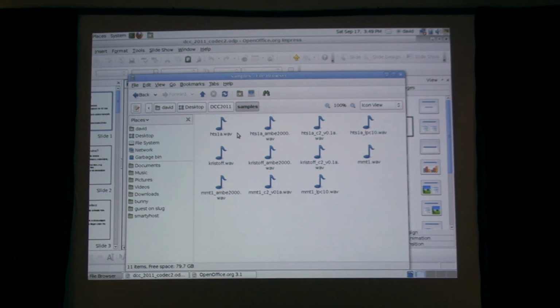So I'll run through them again. Original. The Navy attacked the big task force. AMBE. The Navy attacked the big task force. Codec 2. The Navy attacked the big task force. And LPC 10. The Navy attacked the big task force.